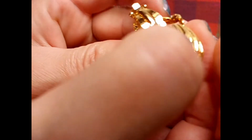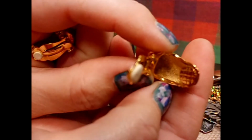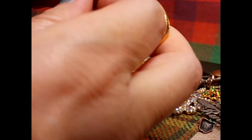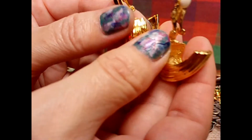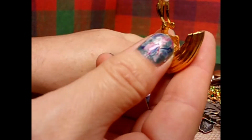And then these, let's see if they have any markings at all. I don't see any markings. They will need to be cleaned up a little. It looks like on the inside, oh, it does look like there was maybe a marking on the inside right there, but it actually needs to be cleaned to be able to read it. These are actually kind of hefty and nice, so we'll see what those actually end up being.